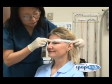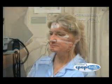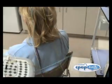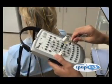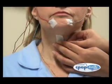Soon your sleep tech will be ready to connect you to a number of devices that will measure your sleep patterns. While getting hooked up, your job is to stay relaxed and responsive to the sleep tech. Your sleep tech is trained to ensure that the process goes smoothly and comfortably for you. Be sure to let them know of any questions or concerns you have during the process.